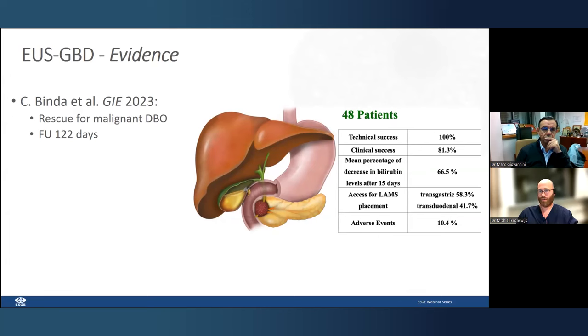We also have some emerging data on the rescue treatment of gallbladder drainage in malignant distal biliary obstruction. I know that Giuseppe will touch on this a little bit more.